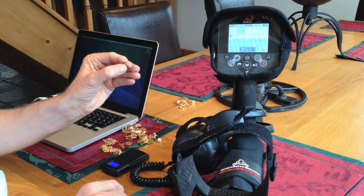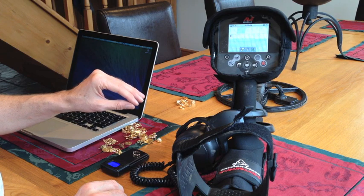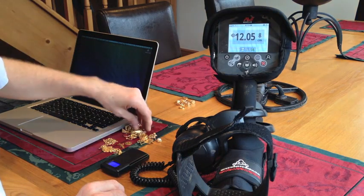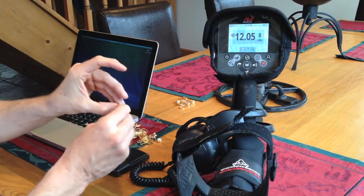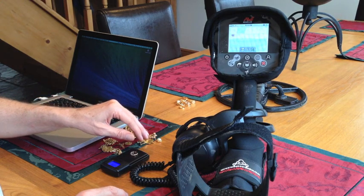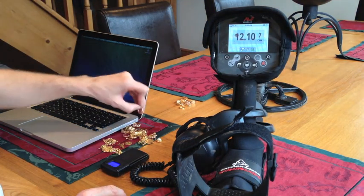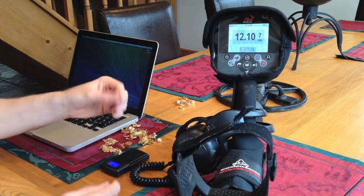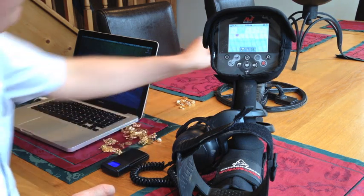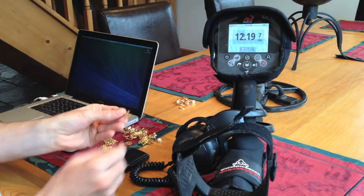I think that was a 14 carat signet, 1.3 grams, 12.05. One of those little name rings, I think that was 14 carat, 1 gram, 12.10. It's a little wishbone ring, that was only 9 carat, 0.6 of a gram, 12.19.